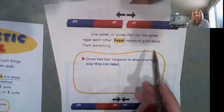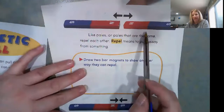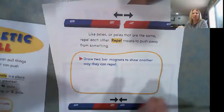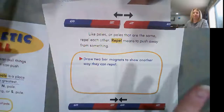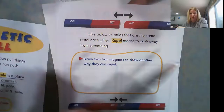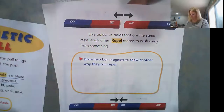So like I was just showing you, none of my magnets repelled each other, but if we had the same poled magnets towards each other, they would never connect. You could try with all your might and push, but the magnet is way too strong for you. Even the strongest person in the world could not get two magnets with the same poles to attract. It can't be done. Okay.